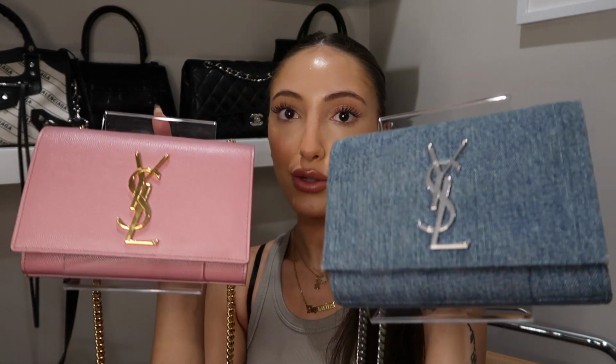I think they're called the small Kate bags. I got these, I want to say maybe when I graduated high school. I have the pink with gold hardware and then the denim with silver hardware. I used to really like them. I don't use them honestly at all anymore.